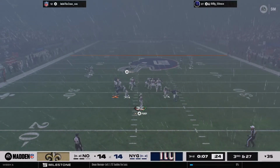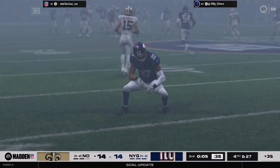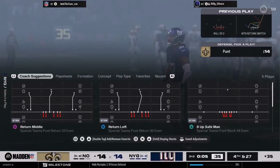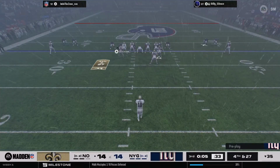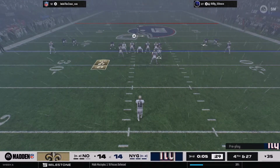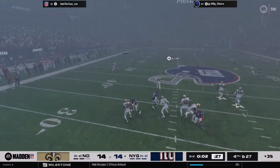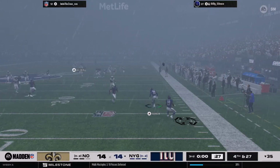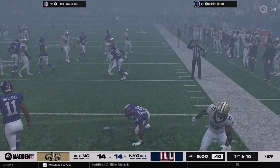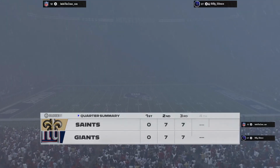Third and long. Here's Purdy. That's going to be incomplete, and the clock will stop. Likely one more play in this third quarter. The Saints will put this one away. To return, it's Mims. And he's going to be taken down as time runs out on this third quarter of play.